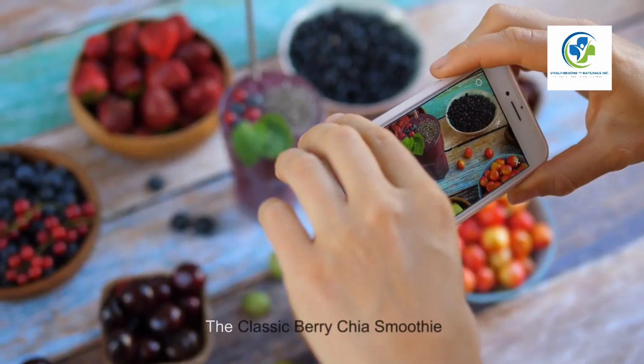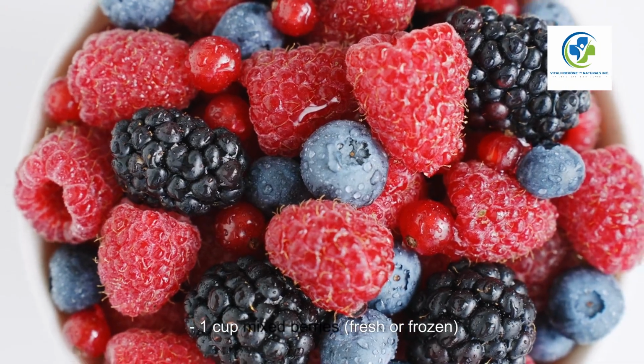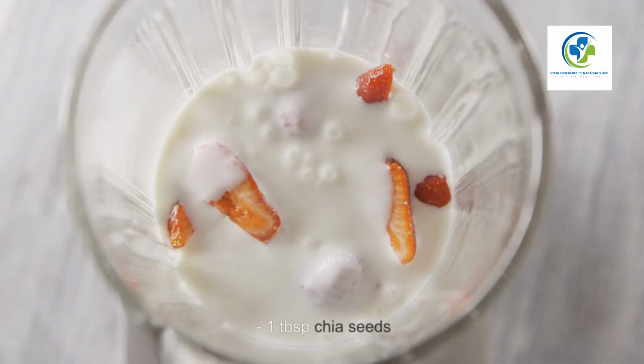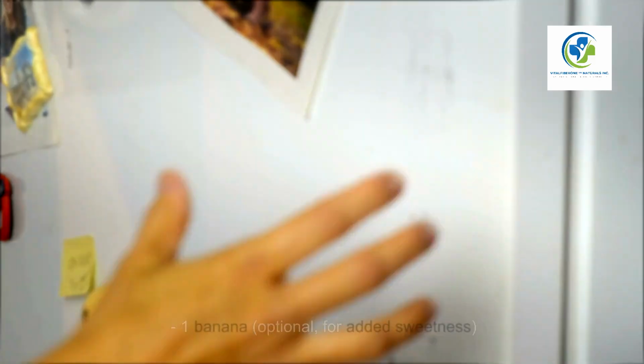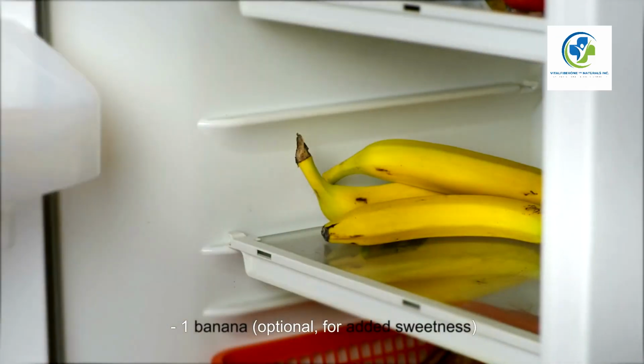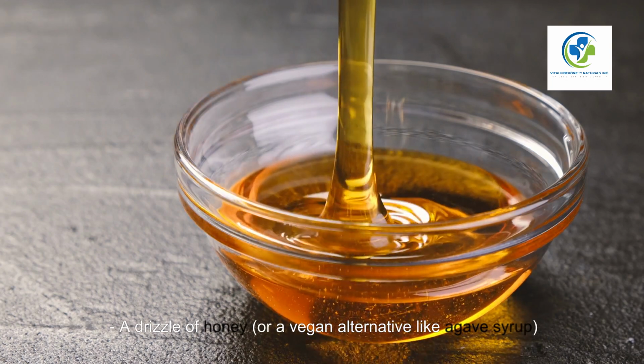1. The classic berry chia smoothie. Ingredients: 1 cup mixed berries, fresh or frozen, 1 TBSP chia seeds, 1 cup almond milk, unsweetened, 1 banana, optional for added sweetness, a drizzle of honey, or a vegan alternative like agave syrup.